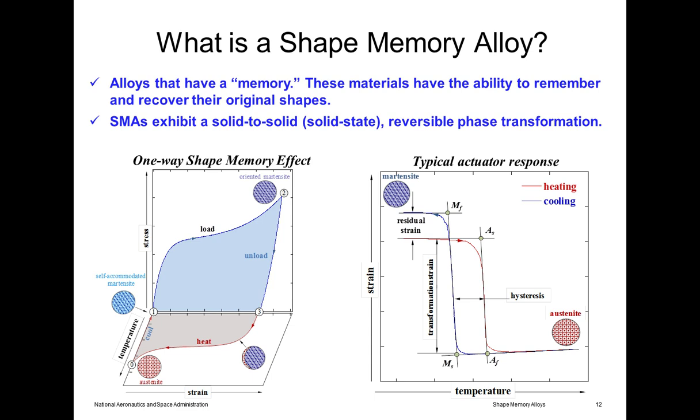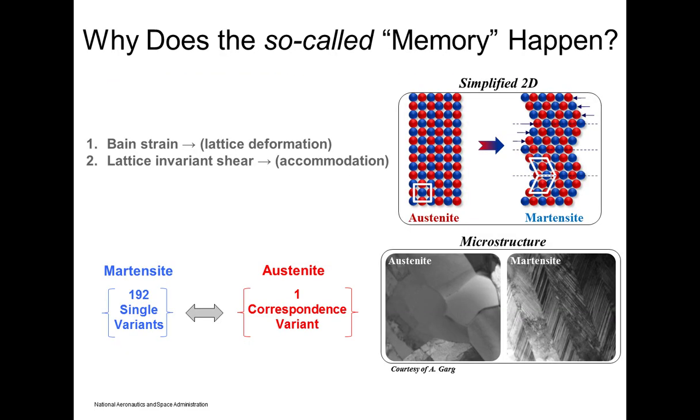Conversely, on the lower right, we see the more typical actuator response, wherein instead of having to do the recovery under zero load, we can actually remain in a state where the component is loaded. And now through the thermal transformation, heating and cooling, we can go back and forth between two different states, one martensitic and one austenitic, where we have deformation induced into the component during cooling that is then recoverable through heating. And that gives us the ability to do actuation stroke under load, which then allows us to perform work. So we can do things just like we would do with a conventional actuation system, where we're producing work output on a device.